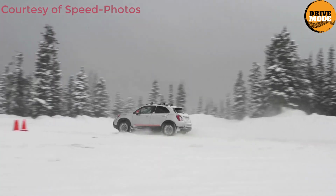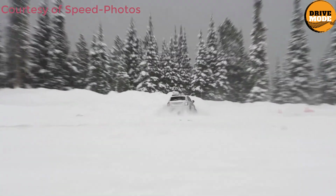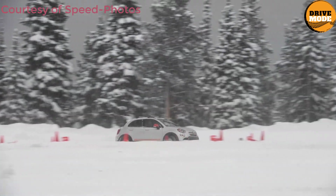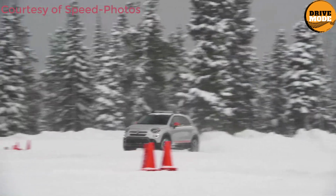When you do that, that keeps those wheels from breaking traction. The turbo's very aggressive about giving power, so you want to be careful not to get too much too fast. Other than that, the 500X is wonderful when the weather's bad.